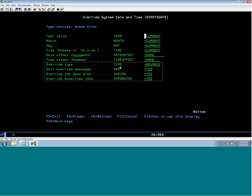Do you want the time or the day to advance from this point forward, or do you want it to be static? Those are your two options. Do you want the override messages to come up? Do you want to override the job date as well? And submitted jobs, so you can control those and how you want to do it.